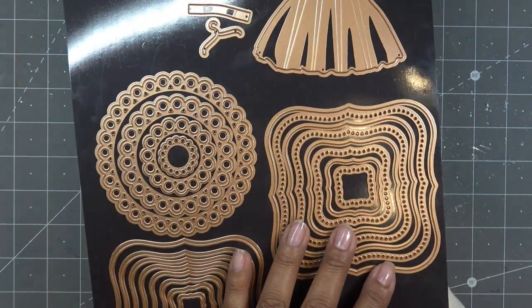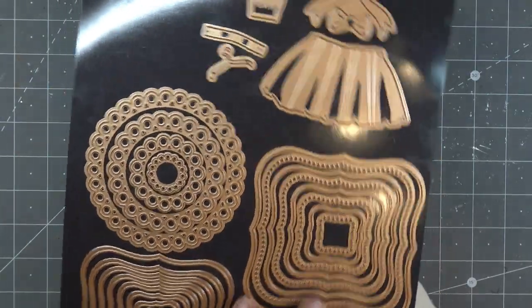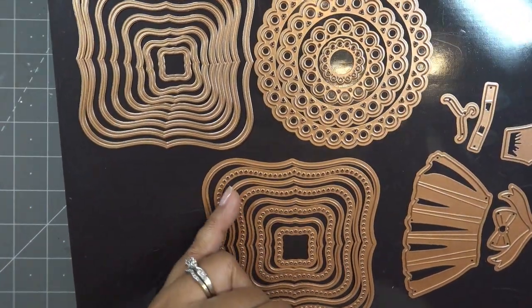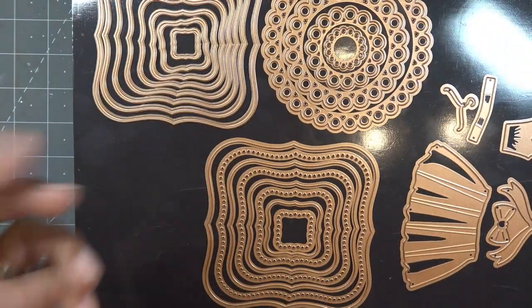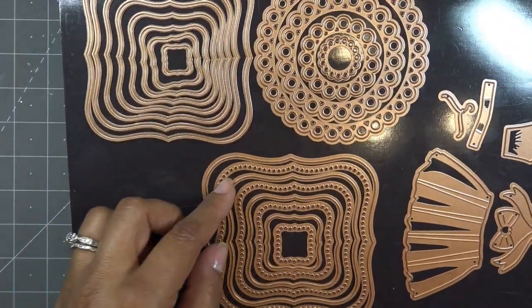Again, I'll have the links because I'm not 100% sure of exactly the names on each one. And then these two guys, they coordinate together. This is a die set, and then it cuts those cute little perforations if you want to use them. If you don't want to use them, you don't have to include them. As you can see, they're separate, so you can just do the layers or you can do however you like.